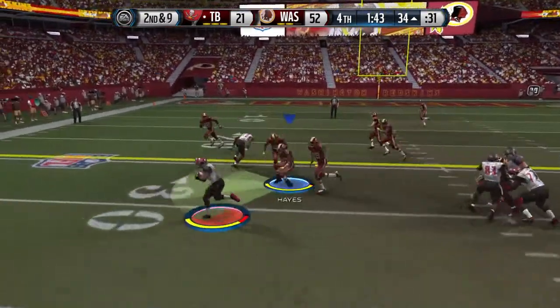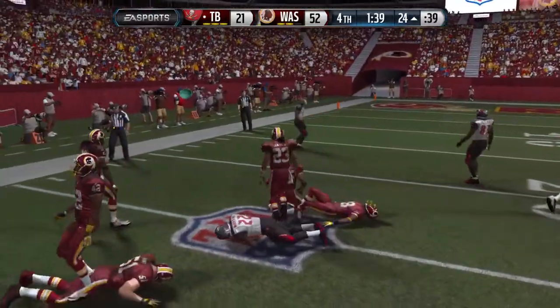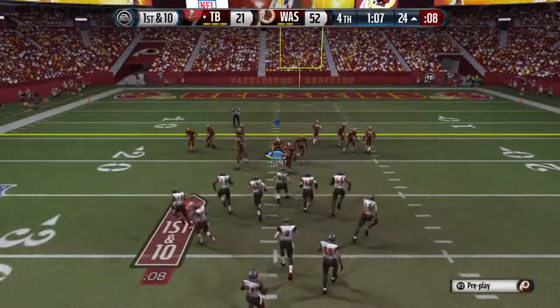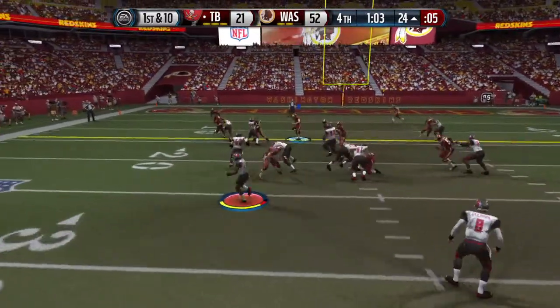Right back to him once more. That's a gain of 10. Well, you're really in a tough spot, but that is a good job picking up the first down. You're down big in the second half. All you could do, just keep picking up those first downs. You hope it leads you to a score, and then you play the game from there.